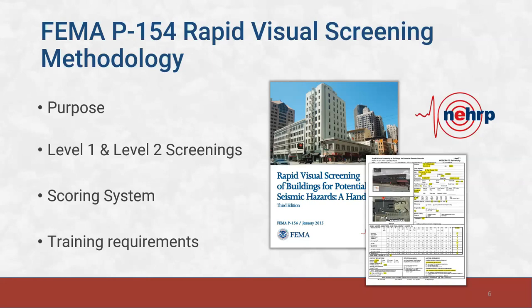So to note, RVS is not a detailed seismic evaluation, such as Tier 1 ASCE 41-17, if you're familiar with that. This is kind of a starting point, and it does have specific training requirements. It's usually offered by FEMA and others several times throughout the year, which again, we'll mention a little bit about at the end.